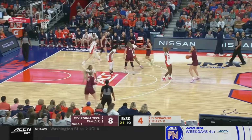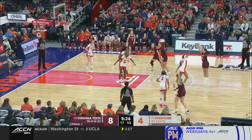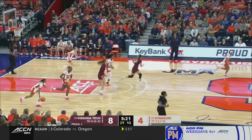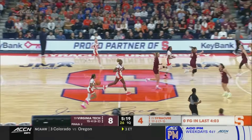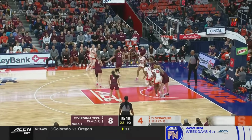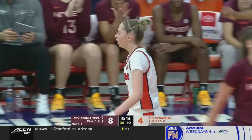Syracuse averaging 7 made threes a game. The only problem is if you try to go head-to-head with Virginia Tech on 3-point shots, they might win that battle. They make about 9 a game. See Virginia Tech these last couple of times, they're getting opportunities for Georgia Amoore. Really traveled there. She traveled, but that's how they're going to solve that.